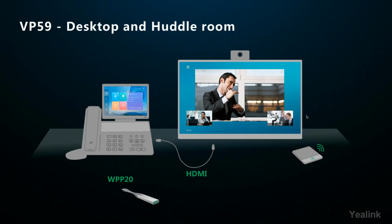In addition to that, the VP59 supports wireless microphone pods. So this is just expanding the video collaboration capability of the VP59 from its predecessors by incorporating wireless content sharing and a wireless microphone pod. This really becomes now, in effect, Yealink's point of entry for users taking a look at their video conferencing applications.